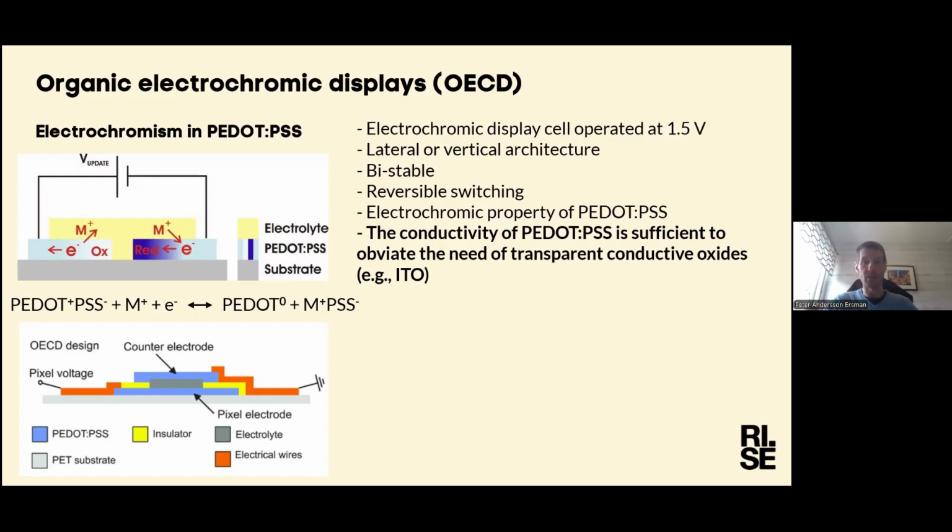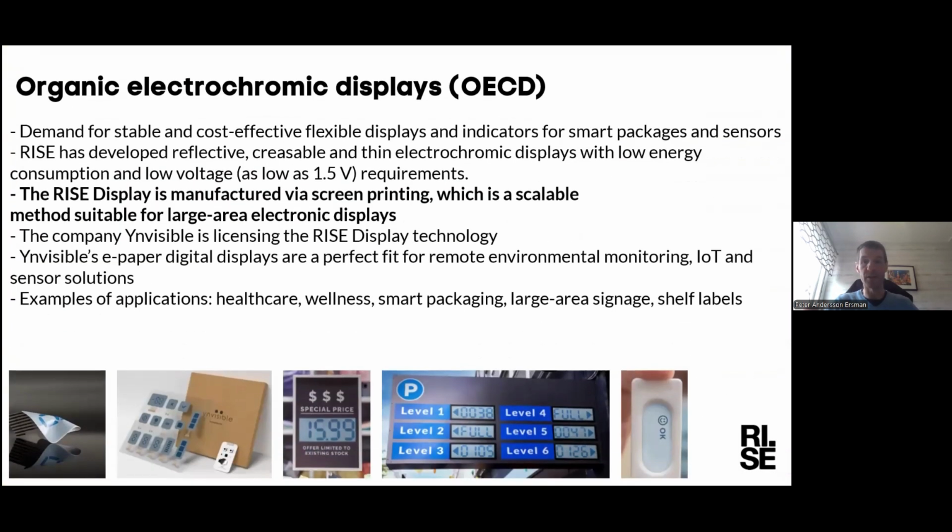But this is actually not needed when you have PEDOT:PSS, because here we rely on its intrinsic conductivity. So it acts as its own electrode, and it's also electrochromic. So this is a huge advantage. So we can just deposit the PEDOT:PSS, and then you have both the electrode and the electrochromic material at the same time.